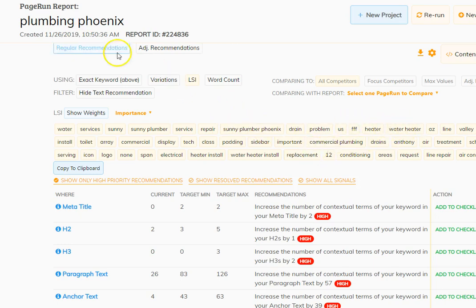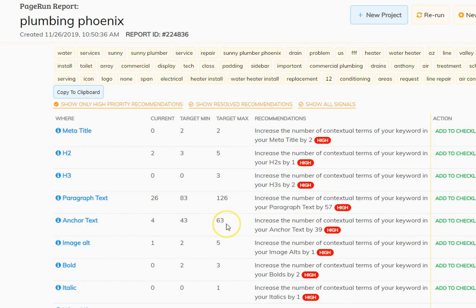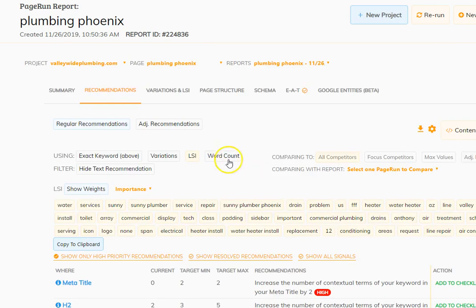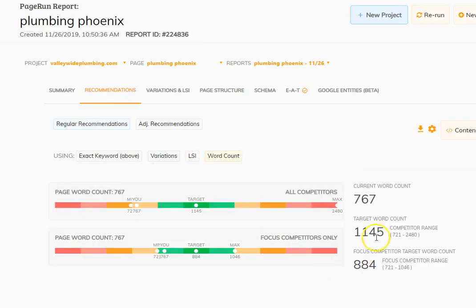Mention water heater. If you're a plumbing site, mention water heaters, repairs, commercial, tech, toilets, things like that, and go through your content and make sure that you're using all those terms, and articulate that to your writers as well. So on and so forth, word count, everything like that.